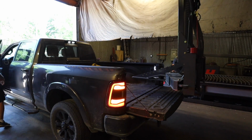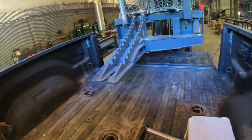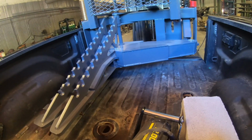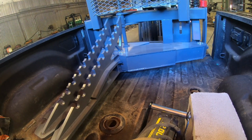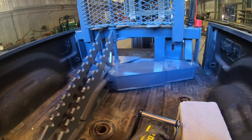Well, I've teased this long enough. What I'm taking home today is a tree puller. And not just any tree puller, but the Precision Manufacturing 537 new and improved Eliminator tree puller.